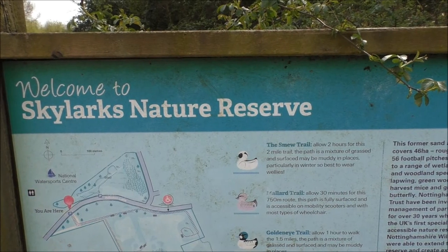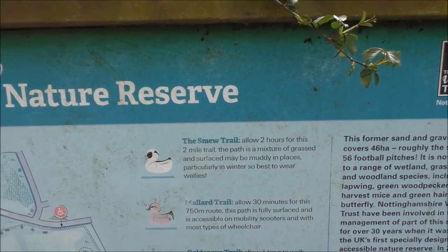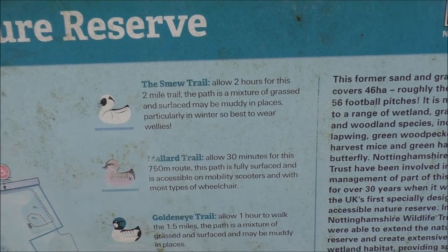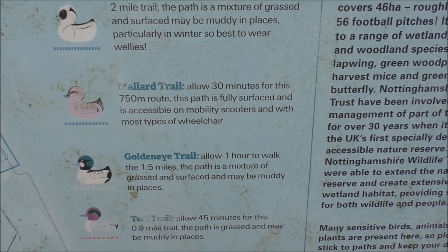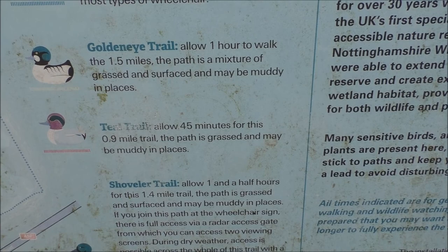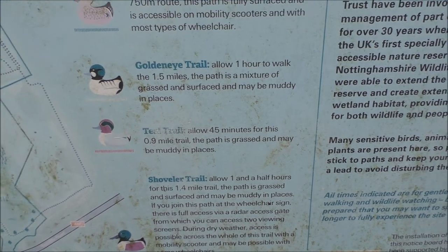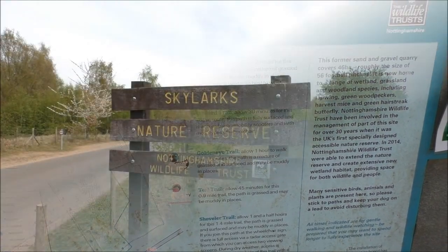So, here at the Skylarks Nature Reserve, we have five trails. The Smew Trail, the Mallard Trail, Golden Eye Trail, Teal Trail, and Shoveler Trail, all consisting of different lengths and times.